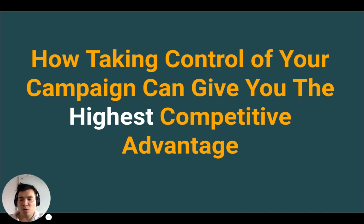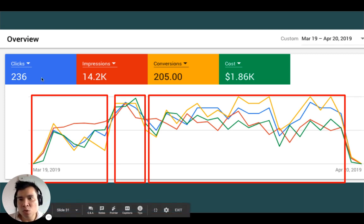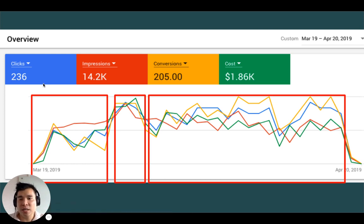So here's what I meant. I want to take the information from the last campaign that we ran for them and show you how taking control of your campaign can lead to the highest competitive advantage. So here's the snapshot that I took from the Google Ads dashboard. I want to explain it a little bit. Now the blue one means the clicks, right? The number of clicks, where the user clicks on your ad, and the red one is the impressions. The impression is the number of times or number of people your ad is shown to.